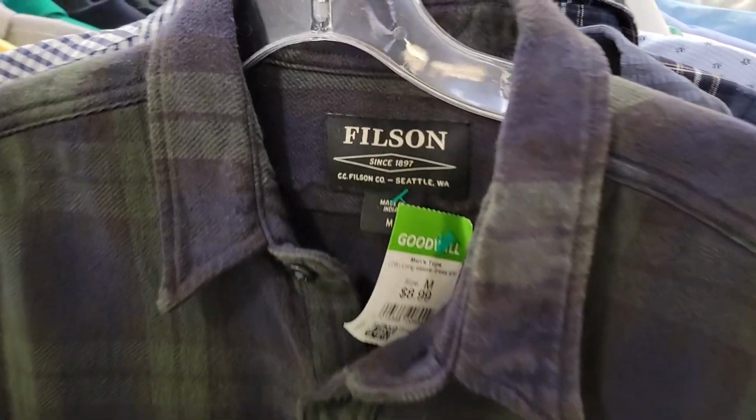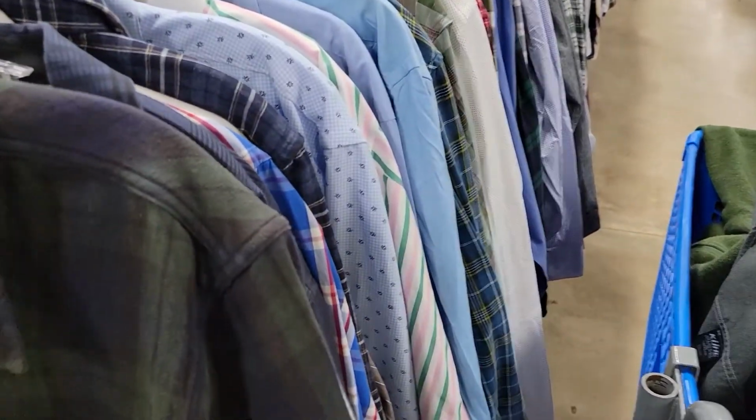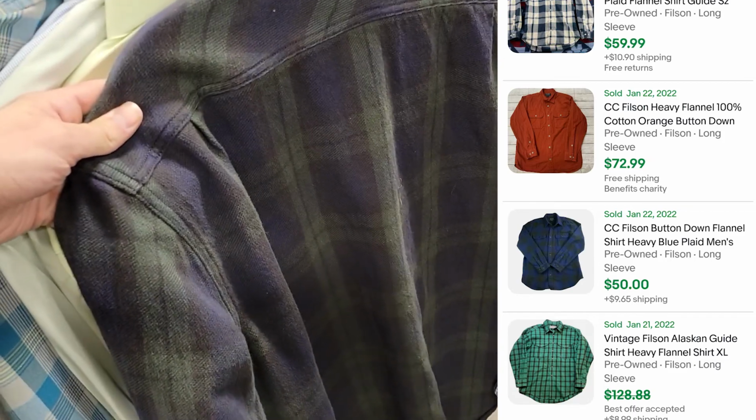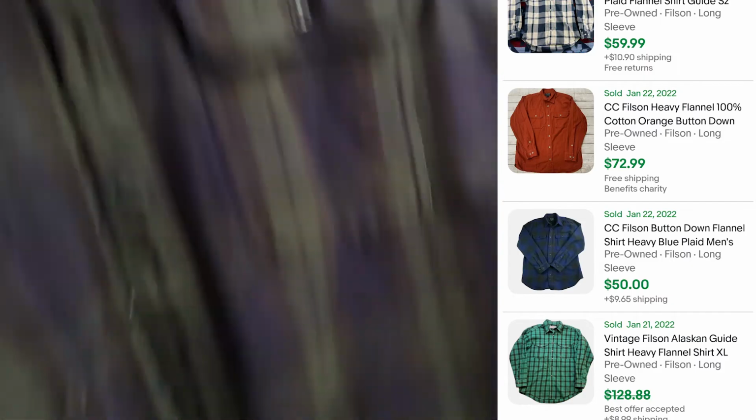Next is a brand that everyone has probably heard about, Filson. This is a heavyweight flannel. It's called the Guide shirt, and the Guide shirt goes for $50 to $70. If this was the American-made version, it would actually go for closer to $100. Unfortunately, it's not.